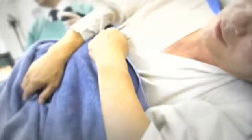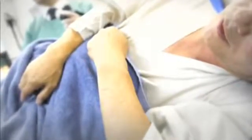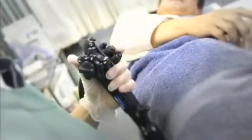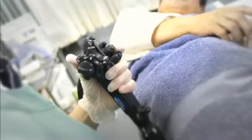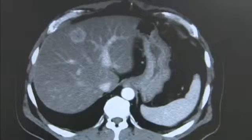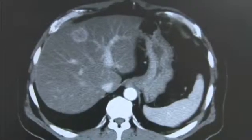Seeing his insides on the monitor, he quietly thought, I wonder if this cancer can be removed with my scissors. Even in the face of cancer, all he could think about was his scissors. At this time, the cancer had already spread to his intestines, rectum, colon, and liver.